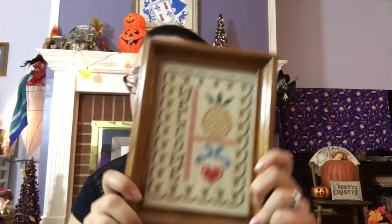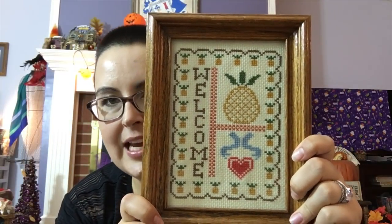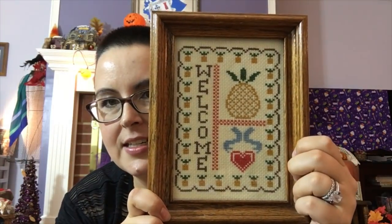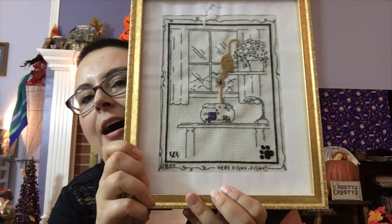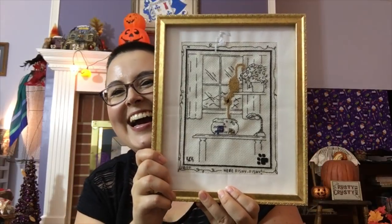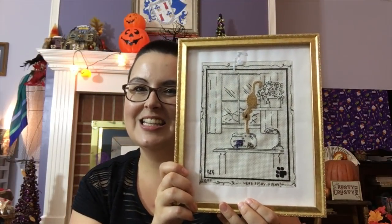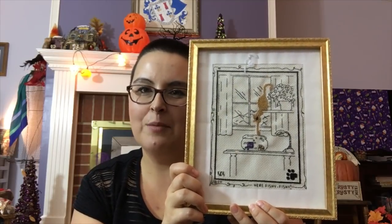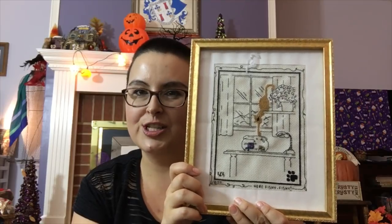The next cross stitch piece I got is a welcome pineapple, very late 80s, early 90s. It's behind glass. And then this piece, I need to stretch it and clean it. Here, fishy, fishy. I love kitty cats. I love them. I wish I could have a cat, but I have allergies to cats. What are you going to do?